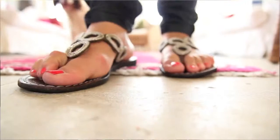Next up are my other most worn flip-flops that I wore all the time before I got my Ipanema ones. These are from a company called Laid Back London, and they are brown leather with a silver beaded circle detailing. They're really pretty and really comfortable. I've had these for about 1.5 years and I've worn them to death. They're a little bit faded on the leather, but apart from that, they're still in really good condition.